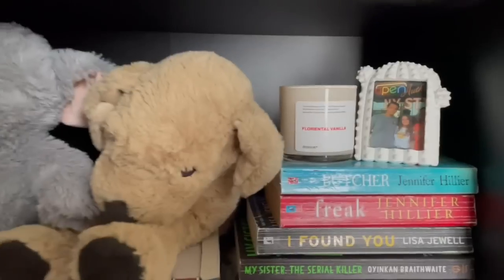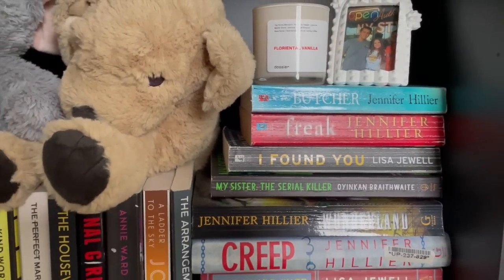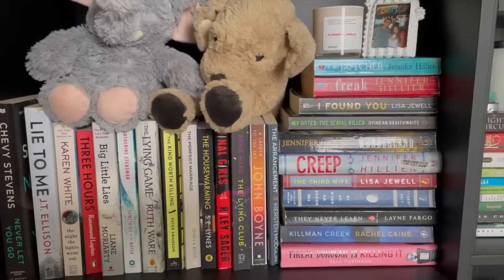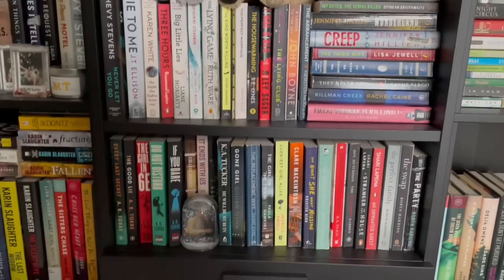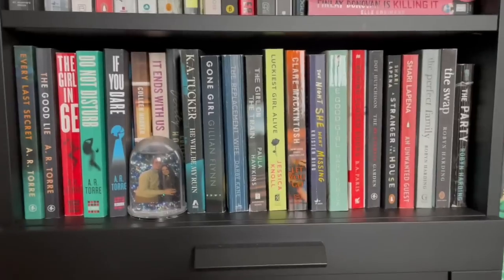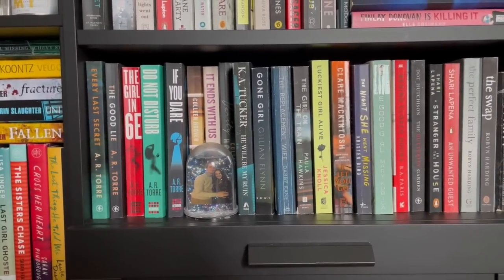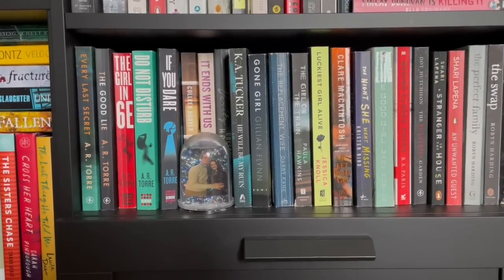And over here we have a couple, Jennifer Hillier, Alisa Jewell. I tried to keep all of the Jennifer Hillier and Lisa Jewell together, but I wanted to prioritize type of book over grouping books together with the same author. And then the last shelf over here are red paperback thrillers. I have Robin Harding, Sherry Lapina, quite a few classics down here like Gone Girl, Luckiest Girl Alive, I Let You Go by Claire McIntosh.